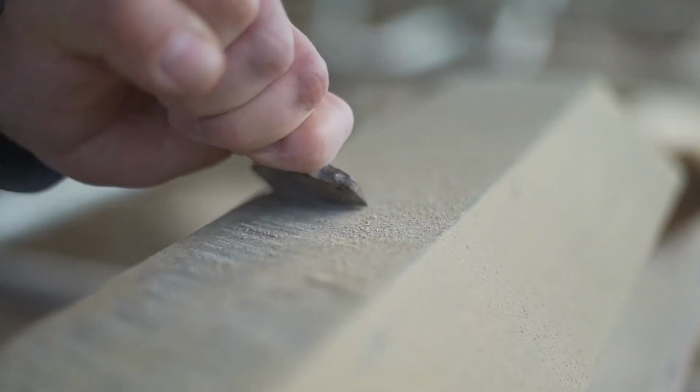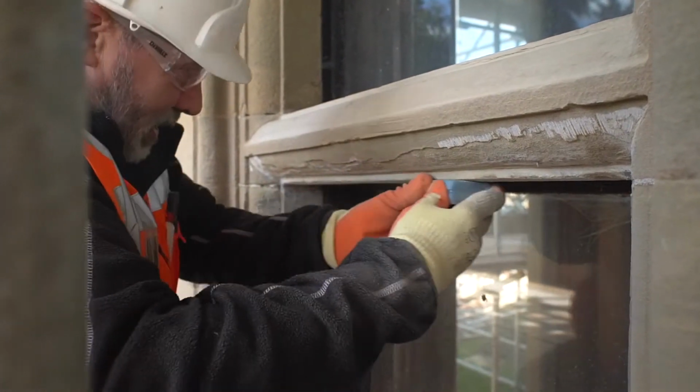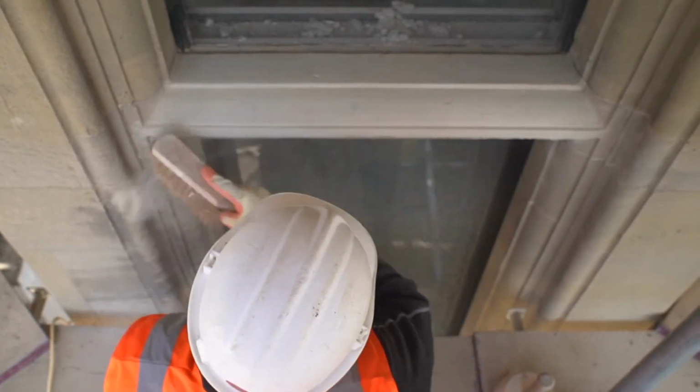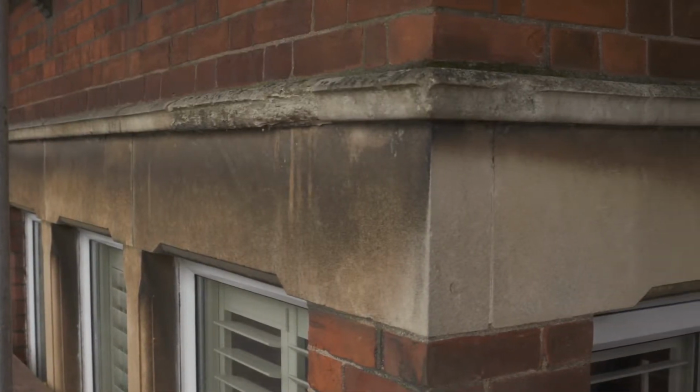If you're working with a listed building, you'll be required to consult with your conservation or planning officer and allow them to plan and direct the level of repairs, as they may have a preference or a greater understanding of what's required and why. Ultimately, you'll want your repair to be a close match to the original substrate, both in terms of colour and texture.